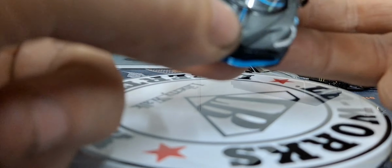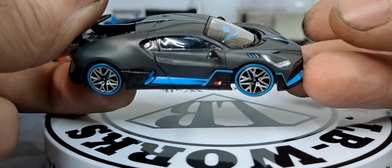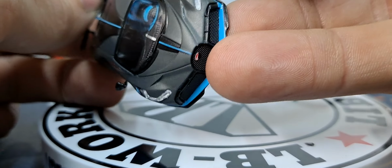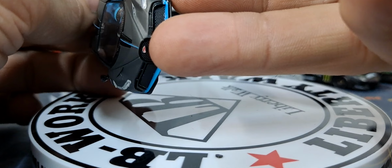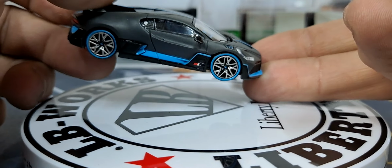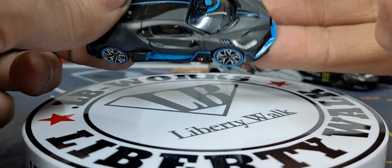Let's look at the passenger side. It's not blue. Is there even a seat in there? Is it a one-seater? I don't think there's a seat in the passenger side. Yeah, there is. I can see the head support. So it's a black seat.